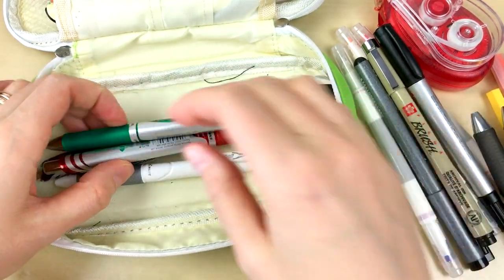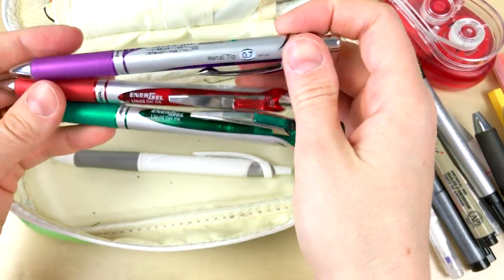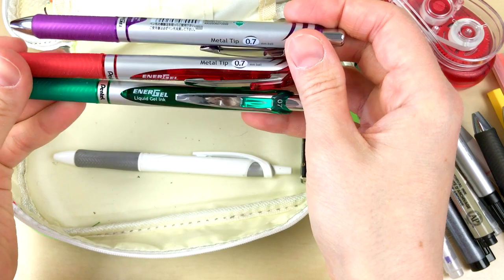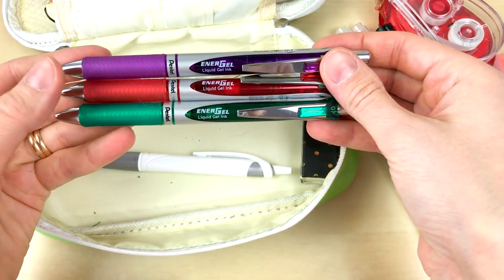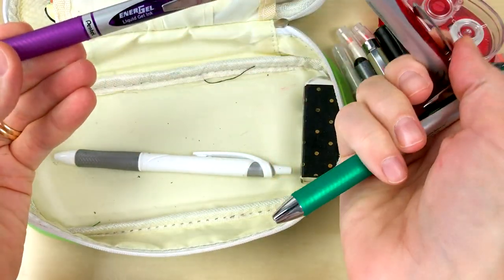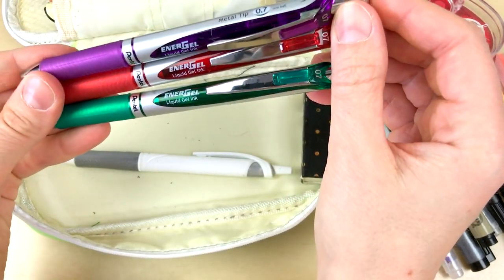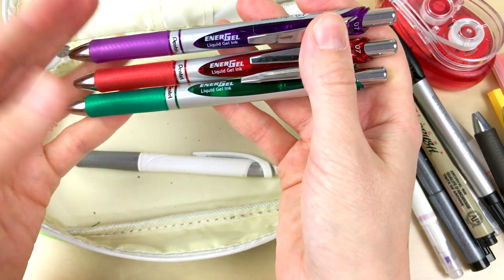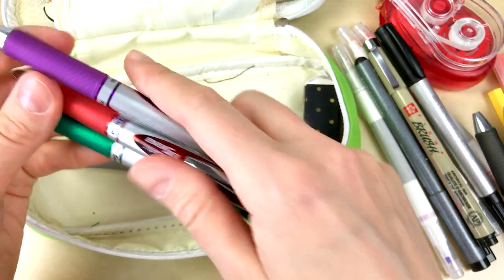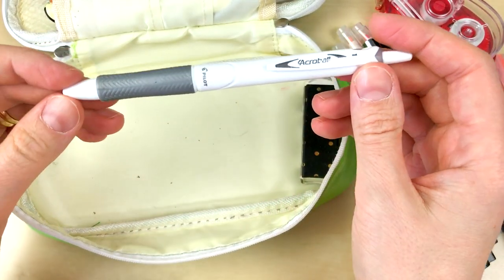Then in the same family, I have the Pentel Energel colors in 07, the purple, red and green. I use them as marking in my notes when I'm taking notes, like what is the header, what is the special word, is this more important. I kind of use them together. They are really, really nice. But they can smear a bit if you're not careful. And again, they are 0.07, so I think they are a little bit too big. I would like 0.05, but I haven't gone and looked for them.